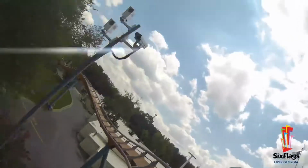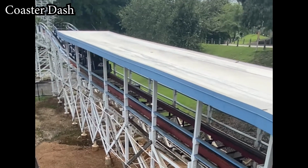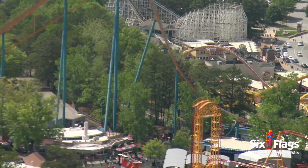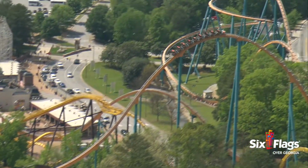And I'm serious about the brakes. You might want to brace yourself. It honestly rivals Great American Scream Machine sometimes. But that last turn and the first hit of the brakes will make you laugh instead of cry. What a ride. Overall, Goliath is an absolute behemoth of a coaster, and it truly rides like a raging bull.